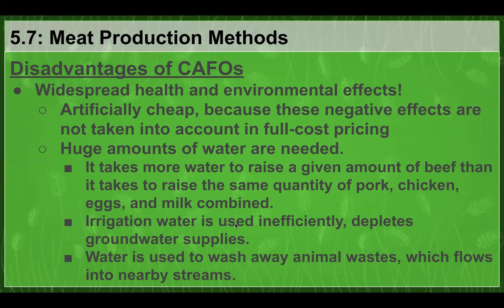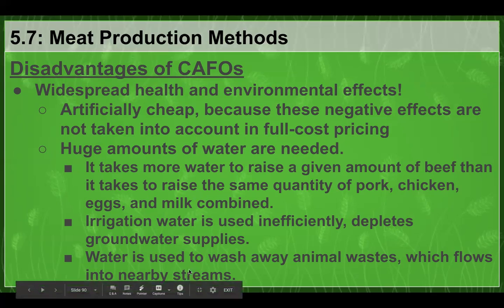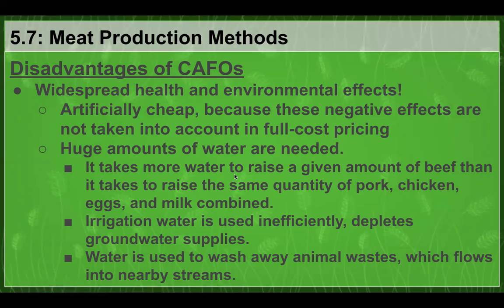And water is also used to wash away the animal waste, which is going to use more water. And not only that, but that will lead to the pollution of nearby streams whenever this stuff gets into those water ecosystems.